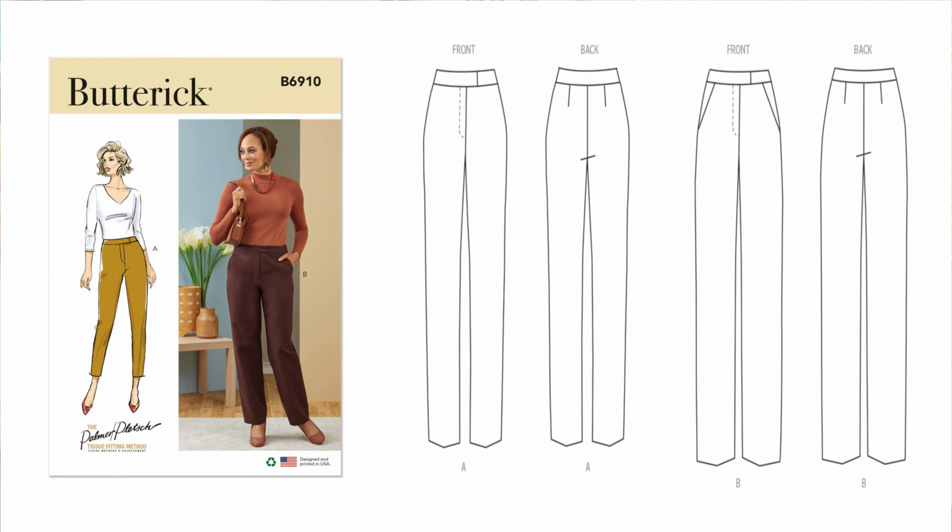All right, so for the fabric options, you can use basically any type of woven fabric for sure. I'm not sure exactly which one I want to use, but some of the fabric options will be stretch cotton, gabardine, cotton blends, linen blends, lightweight denim, silk shantung. You will also need lining fabric for your pockets, so just make sure you have that as well. All right, that's the first pattern that I plan on picking up, Butterick 6910. Let's move over to the next pattern.